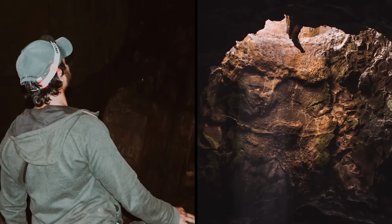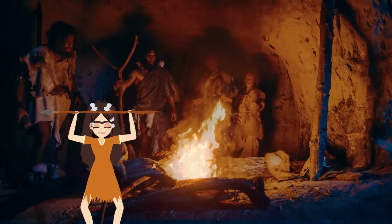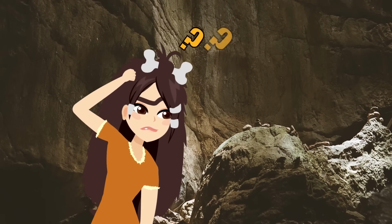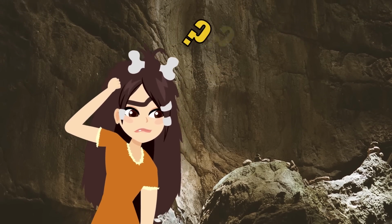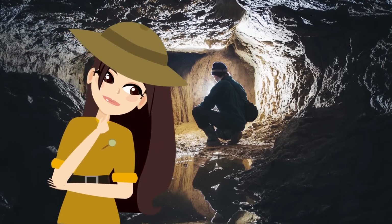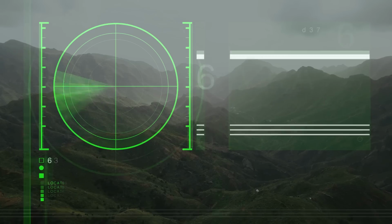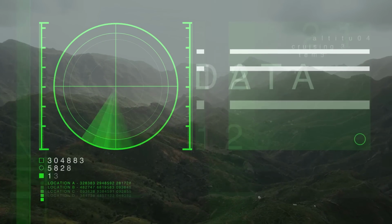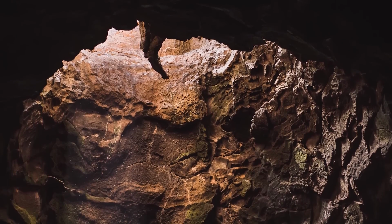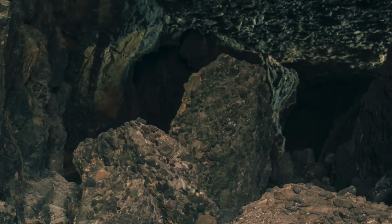The researchers were excavating the cavern when they identified the original entrance used by prehistoric humans during the Magdalenian period. The last people to climb through the cramped, dirty gateway were Paleolithic cavemen and cavewomen. But how did scientists know about the cave if they hadn't even found its entrance? It's because they used special imaging technology to locate the enormous underground cavity. It's basically a pocket that's about 65 feet long, hidden by rocks and sediment.